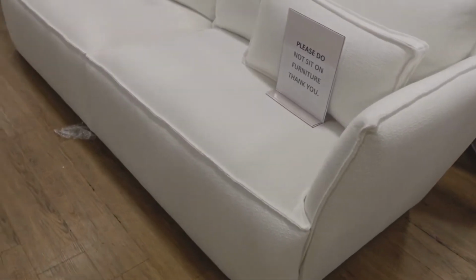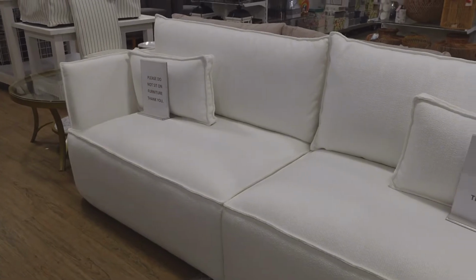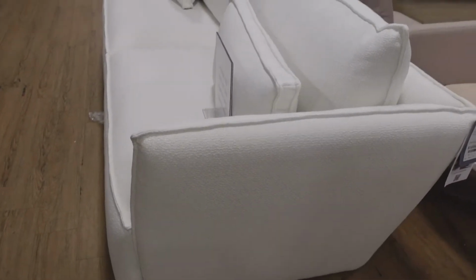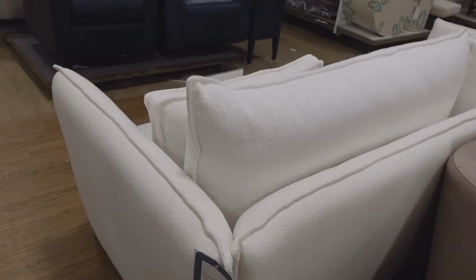Despite the sun, you know people sat on it anyway, right? Hard-headed, but this sofa is absolutely beautiful. It is such an eye-catcher. I want to say the color is like a pure white, but I definitely love the construction of the sofa. I feel like it's reasonably priced given everything right now and all the inflation, but it's very long, very comfy.